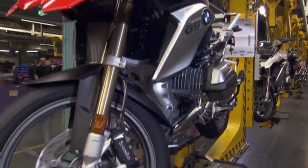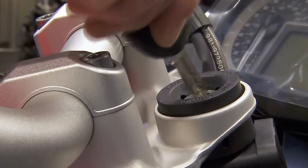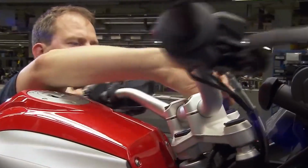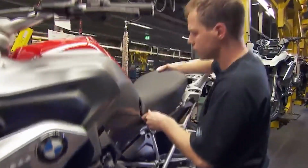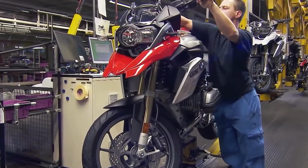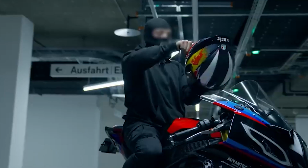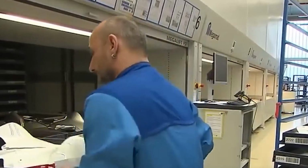BMW is constantly working to improve the S1000RR, and the factory has a dedicated R&D department that is responsible for developing new technologies and improving existing ones. The research and development team at BMW Motorrad is made up of experts in various fields, including mechanical engineering, electrical engineering, aerodynamics, and materials science. These specialists work together to create a bike that is not only powerful and fast, but also safe, reliable, and efficient.